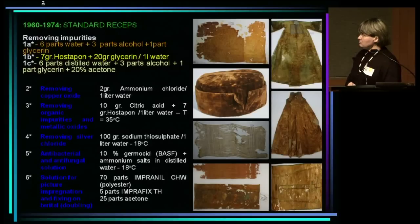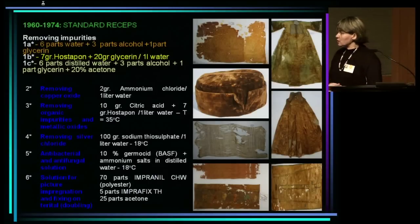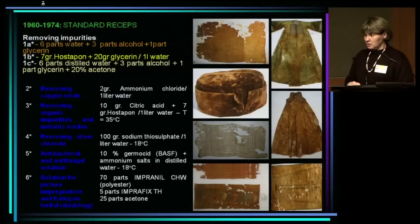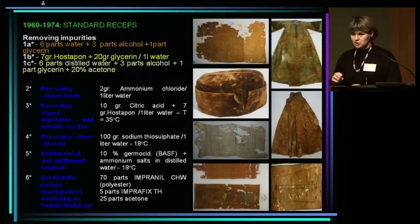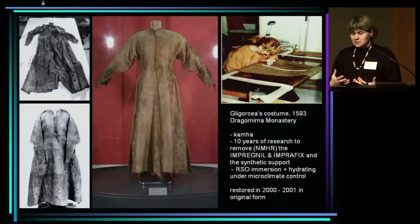You have there the 6 types of standard recipes for removing impurities, for removing corrosion products, for fixing painting on the textile, and for finally fixing the textile on a Terylene support with Impranil or Imprafix. That was the single mention we have, nothing about their structure or composition. But the conservation looked quite good until the adhesive became aged, and we have to do something, because otherwise we will lose all of this collection.